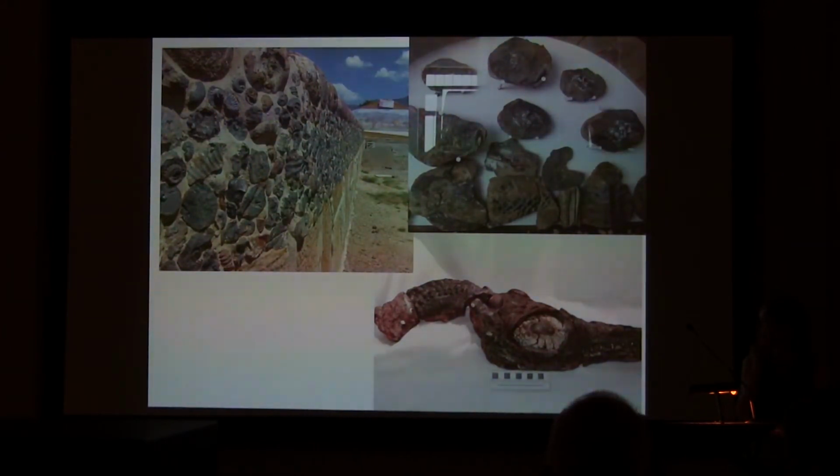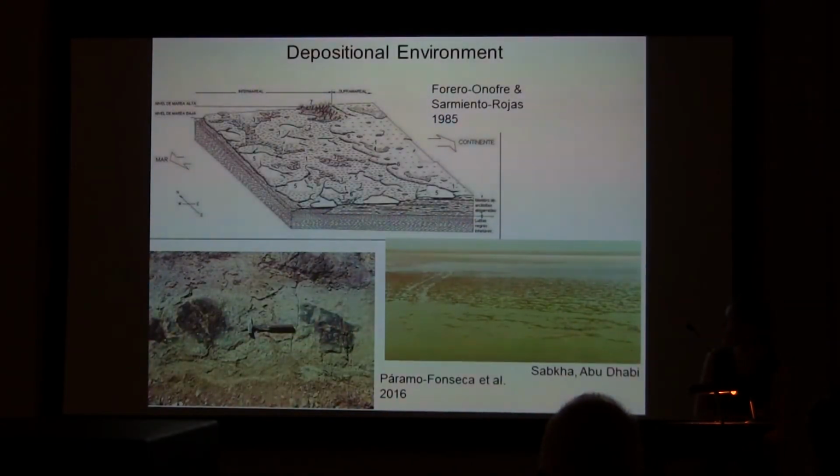However, based on just general collecting, I'm fairly certain that the bone not enclosed in concretions weathers away prior to collection. The result is that we have a lot of skulls and not a lot of more distal elements, limbs, girdles, tails, that sort of thing, for the large vertebrates. The depositional environment is actually more controversial than one would think for a black shale environment. The dominant model in the paleontological literature is that it's actually intertidal.